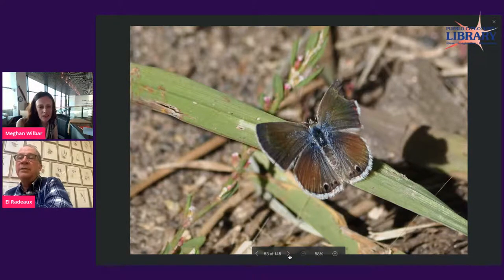Oh, okay. This is the Rheokurtz blue with its wing open. You can see something got to its upper wing. So it's nearing the end of its cycle. Next.